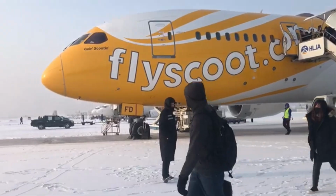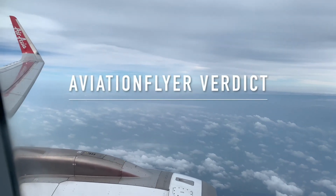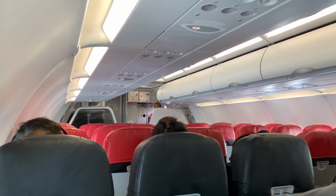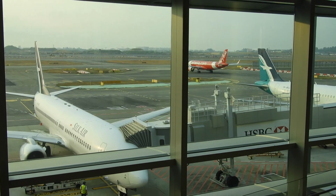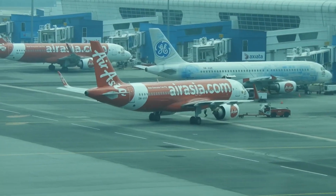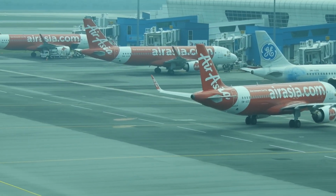Shame on you, Scoot. So, what is the Aviation Flyer's verdict? Should you avoid, consider, shortlist, or fly with AirAsia? I would certainly not hesitate to go right ahead and fly AirAsia. Flying budget can certainly be an enjoyable experience, and AirAsia sets the standard amongst all the other budget airlines out there.